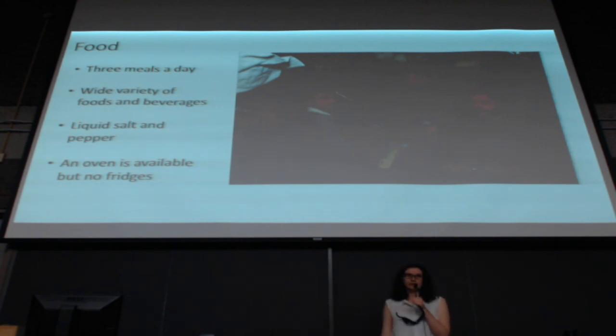So the same things that we experience here, they find it harder to taste. So they really like their salt and pepper, but you can't use the powdered salt and pepper. It could clog the air vents or equipment, get in their eyes, or any other sort of orifices. So we don't want that, so they have liquid salt and pepper for that.